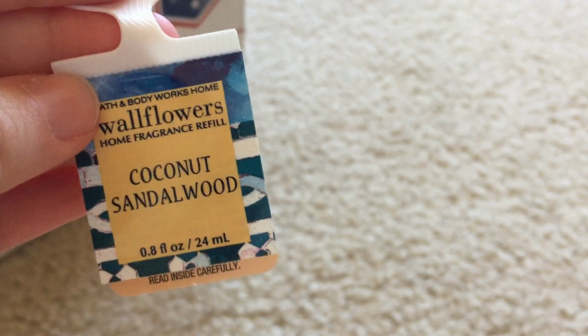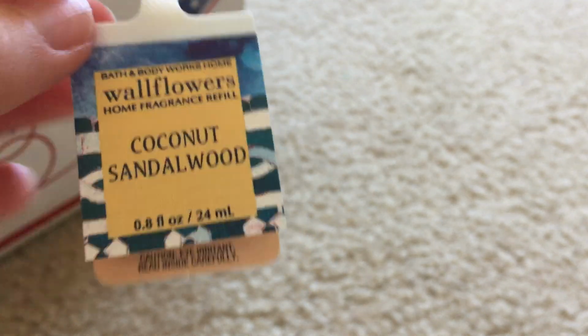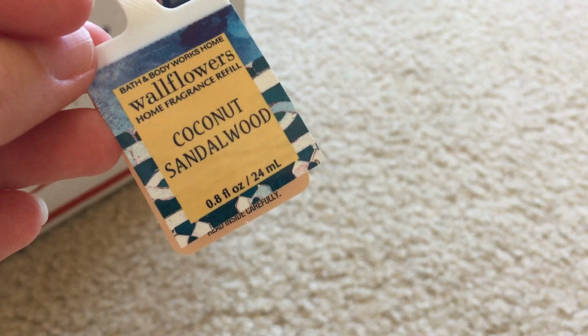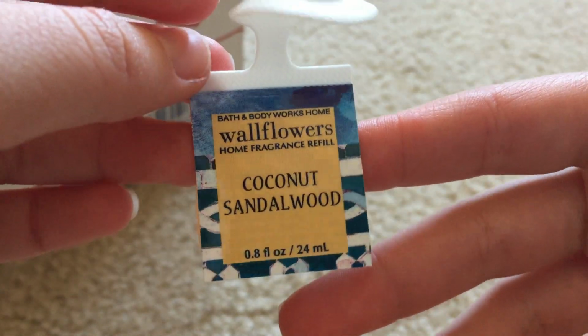So anyways, I'm rambling, but if anyone knows if a vendor has a dupe of Coconut Sandalwood from Bath & Body Works or something similar, please let me know because I'm dying to find this. I would buy tons of this scent. So if you know, let me know in the comments. Okay, so I just wanted to share that with you guys. Or ask you guys. Alright, so let's get into the wax.